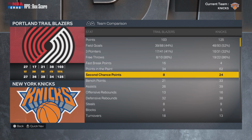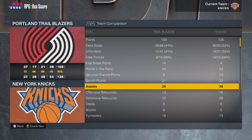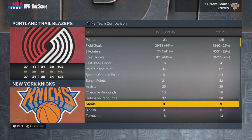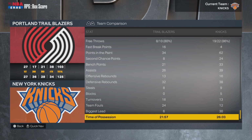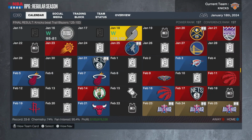Let's see, second chance points. That's a pretty big number. It means we're getting some more rebounds there. So that could be really helpful. Huge assist numbers, 39 assists on the game. We out-rebounded them on both sides of the court. And yeah, 5 blocks to their 0, and had a 30-point lead at one point. So definitely a nice win there.